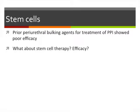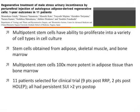Stem cells. So very quickly looking at stem cells. Basically, previous periurethral bulking agents showed poor efficacy. What about stem cell therapy? Is there any efficacy with these? So this was a study done in Japan looking at stem cells being injected periurethrally. We know that multipotent stem cells have the ability to proliferate and change into different cell types. We can obtain these stem cells from adipose tissue, skeletal muscle, and also bone marrow. What is nice is that adipose tissue has much more potent stem cells compared to bone marrow.